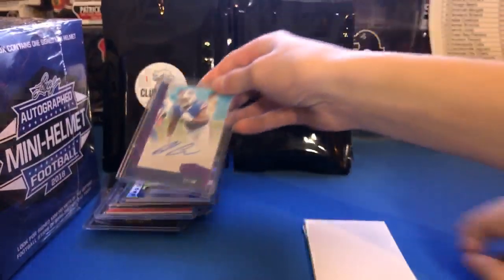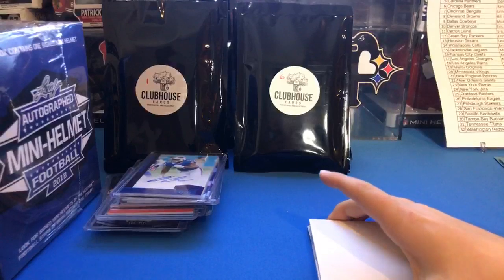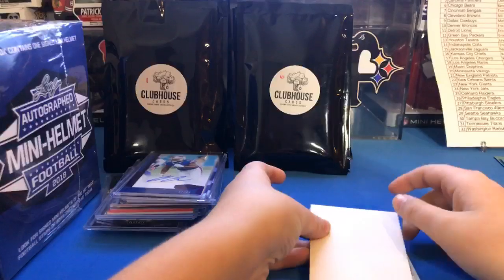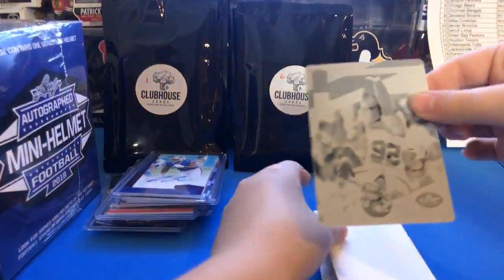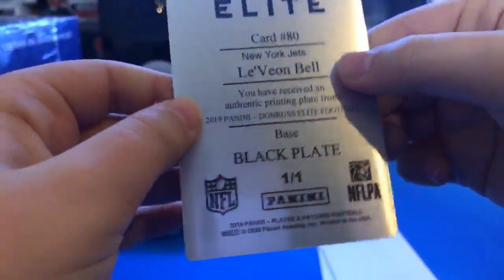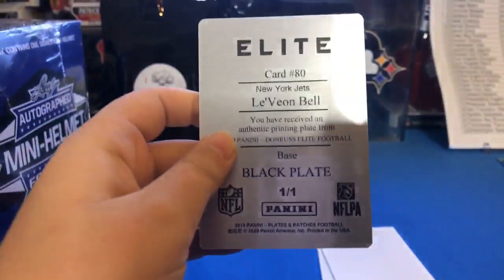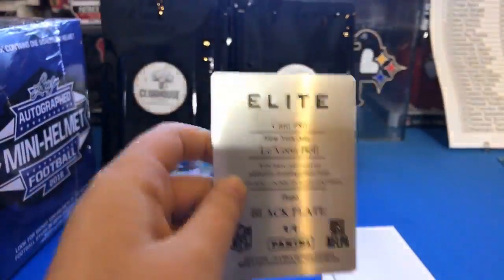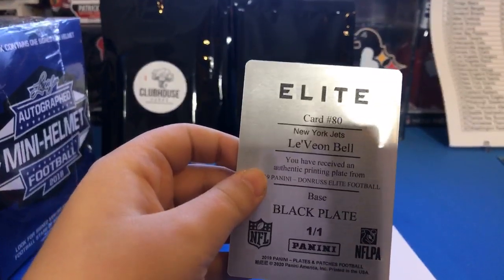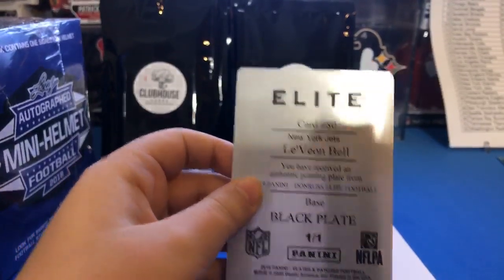Awesome, Ed Oliver. All right, this is for the plate. So let's hope it's an auto. Jets! Whoa. Wait, I don't know who that is. Le'Veon Bell. Jets, and I got it. What is it? It's a plate. It's a plate, yeah. It's not an auto. No auto. Wait, can there be an auto, though?